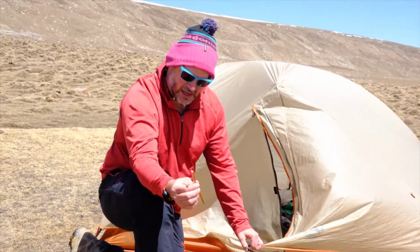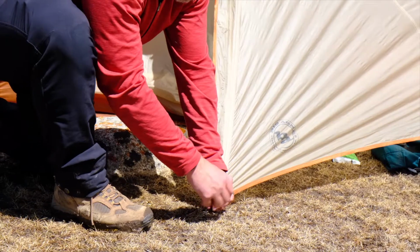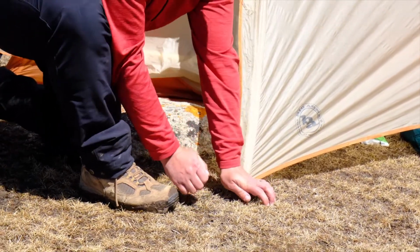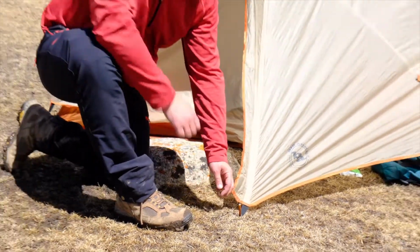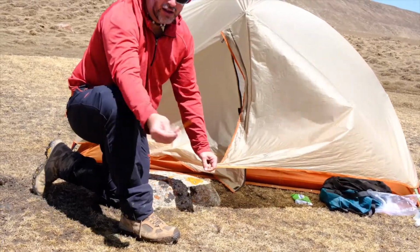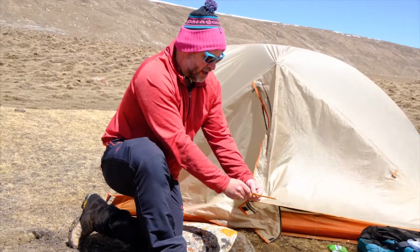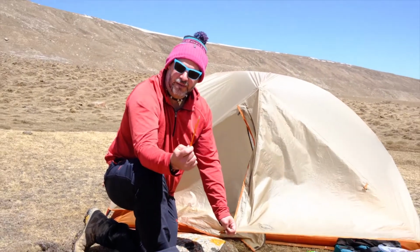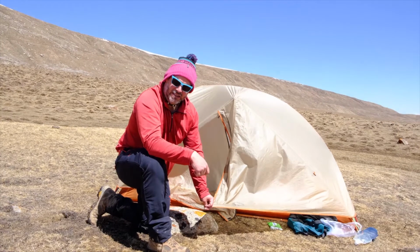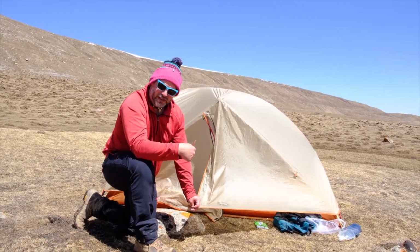When you put your stakes in, make sure you put them in at an angle. You pull your tent fabric taut, you push it in, and if it won't go in the ground, then use a little rock like a hammer to push it in. Very important not to bend these stakes, and also when you put them away, make sure you keep them clean and keep all the dirt off. That'll help them last a long time. So we love this Big Agnes tent. It's a great ultralight 2-person tent. If you're looking for a good tent, look for something like this.